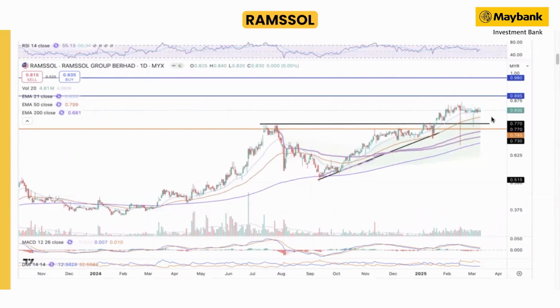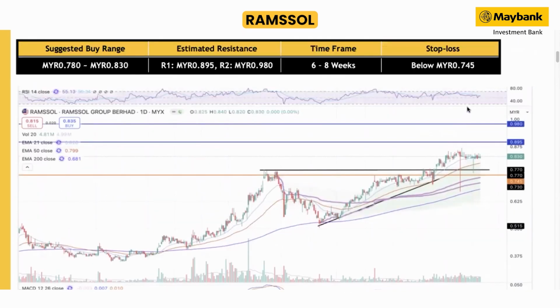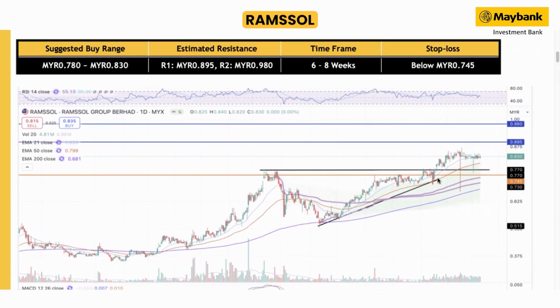But we believe the uptrend is intact as long as it remains above this ascending triangle neckline pattern over here. If you look at the RSI, it made a fresh uptick, which means that momentum has just regained strength. We believe that the uptrend will remain intact. A stronger rebound could follow suit as long as it remains above this neckline pattern. It might test our next resistance at 0.895.